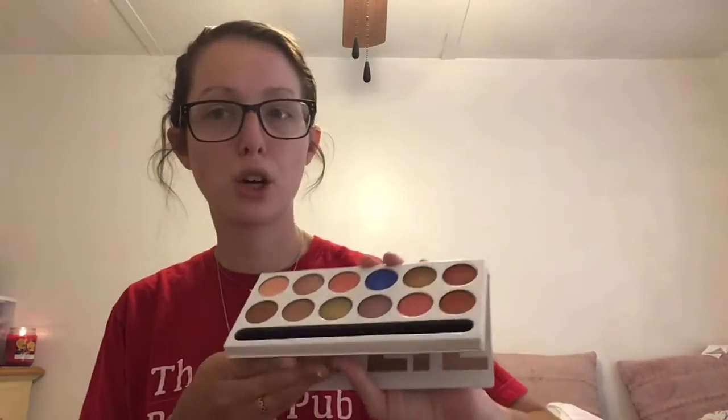I've never been a real Kylie fan, but then I started testing out her products and stuff, and I actually really enjoy them. Okay, next up we have from Laura Lee Los Angeles Cosmetics, or whatever. Laura Lee Los Angeles. This is her Nude Patootie palette. I want to get the second one.